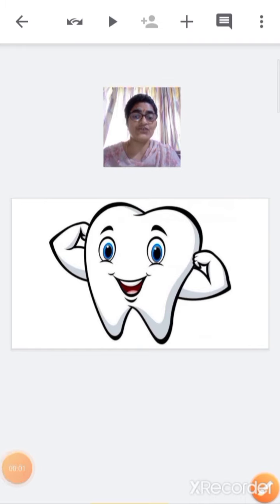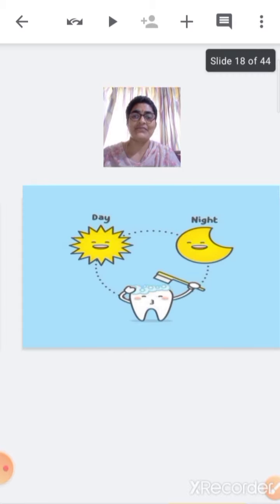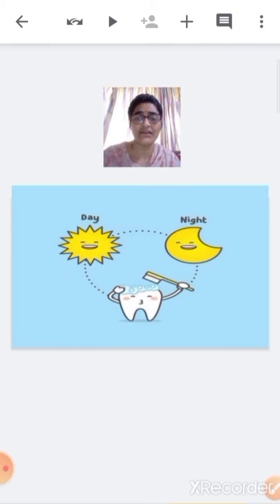Children, we should brush our teeth twice a day. Daily two times you all have to brush your teeth. Once in the morning when you get up, and once at night before going to bed. And children, at least for 2 minutes we all should brush our teeth to clean them properly. Now let's see how to brush our teeth.